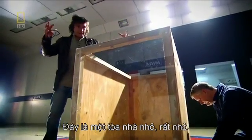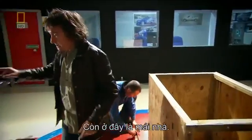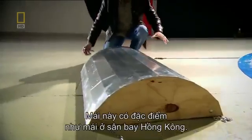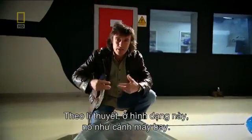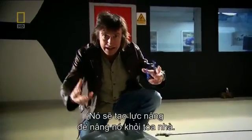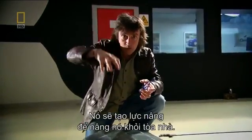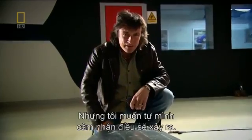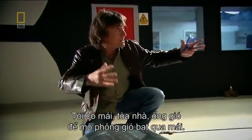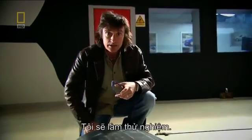I have here a small building. Well, it's very small, but more to the point, over here, a roof. It's got a profile a bit like the one at Hong Kong. I understand the theory that because of this shape, it'll work like an aircraft wing and generate lift, and it'll be lifted up off the building. But I kind of need to feel that happening for myself. So I've got the roof, I've got the building, I've got the wind tunnel to make the wind going over the top. I feel an experiment coming on.